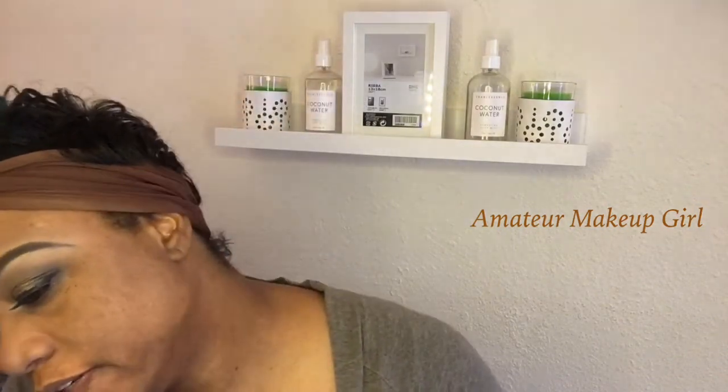So for foundation, I am going to tell you to take a close look at the NARS All Day Luminous Weightless Foundation, especially if you're looking for something for every day. This was my first love foundation. I still love it. It really does well when you put other things on top of it. It plays well with other things is what I'm trying to say. And it's really, really lightweight.